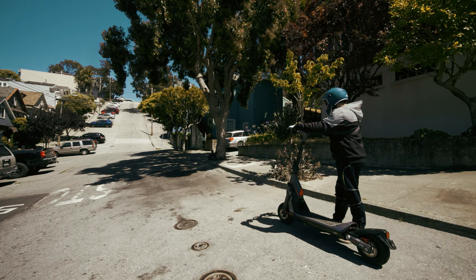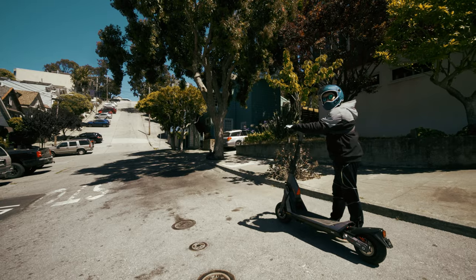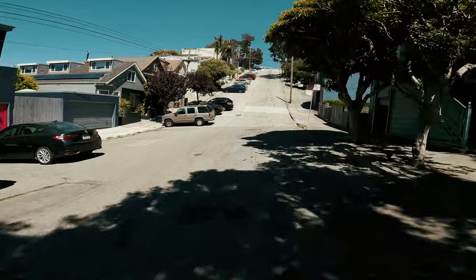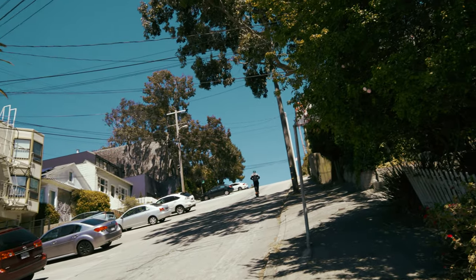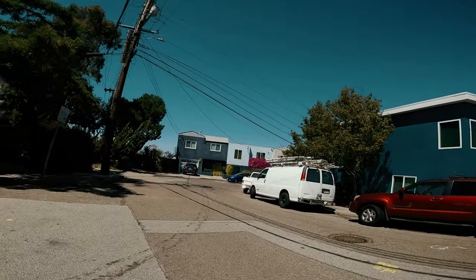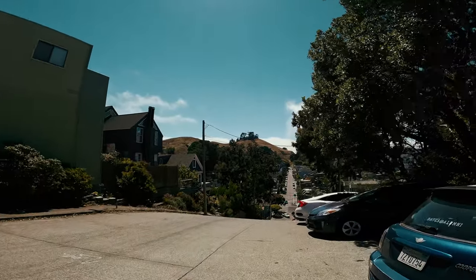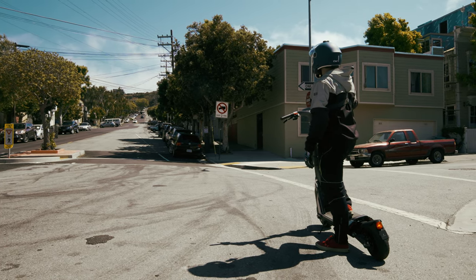So same thing, we're gonna make sure that we're on race mode. The boost mode is on and we're gonna go. Here we go. Woo! Great speed up this hill. That is pretty impressive, honestly.